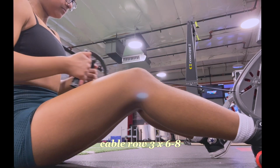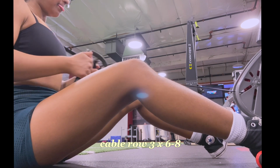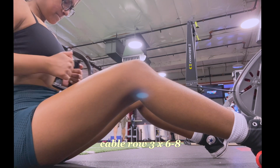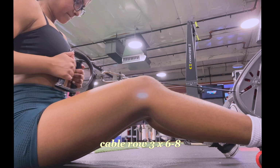The program called for bent over rows, but I wasn't feeling that, so I decided to do rows on the cable machine instead, and I did them seated. This is essentially the same movement as bent over rows, but here I was using a narrow grip attachment, so it felt easier than bent over rows.